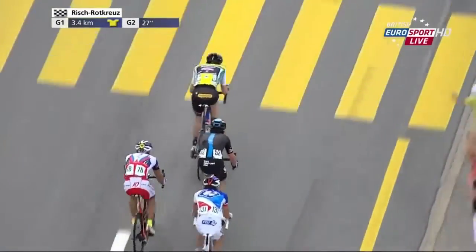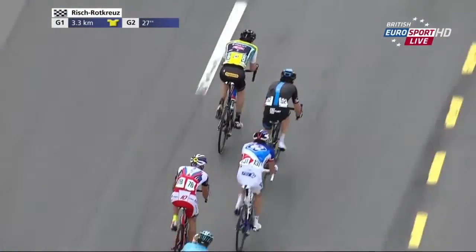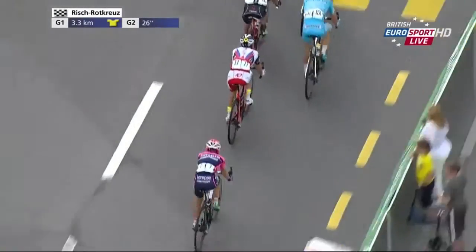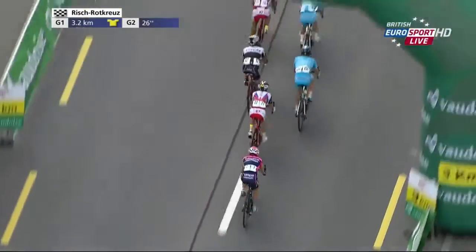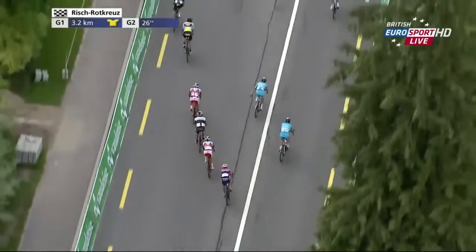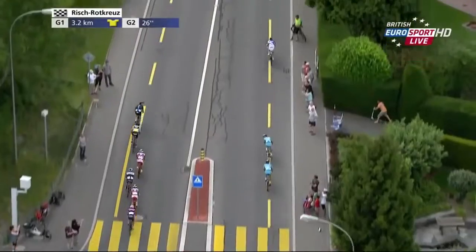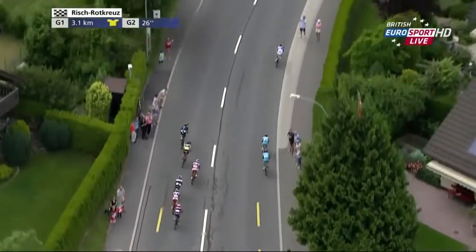Pinot throws off a bottle. The race leader goes to the front. Geraint Thomas over the top. Well, who would you pick out from this group? Who's got the sprint? We're inside 4 kilometres to go. We're not a whole lot north of 3 kilometres, if even that, as they go through another one of those banners. Riders going right and left and going off the front.